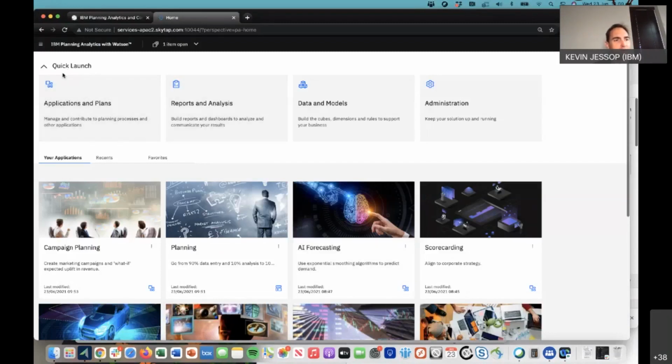Below that, Bill was talking about the different little quick launch buttons that will take you around the application. So here I can go to my applications and plans, reports and analysis. And depending on your security role, you may see these two buttons. So data and models is where I can build and tweak my models, and administration, I can add users and stop and start services and so forth.